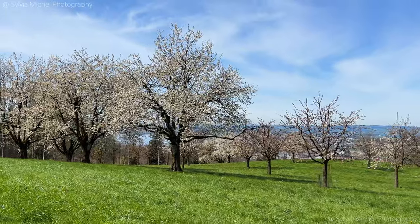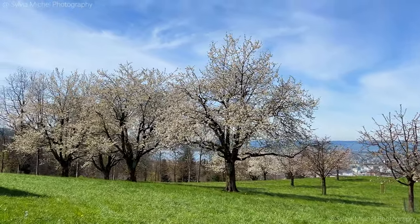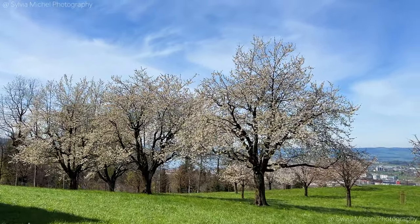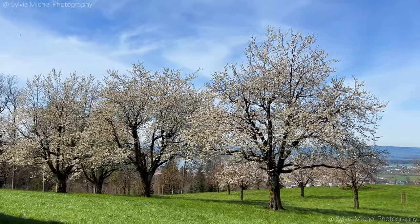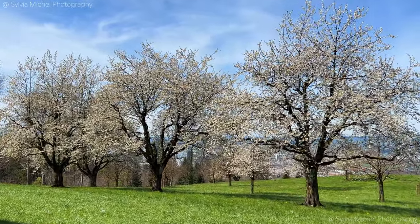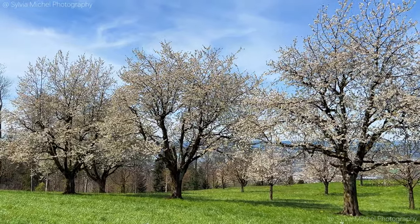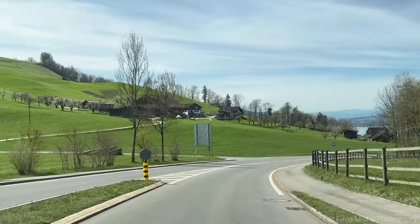So we finally found some of those famous Zuger cherry trees. Yeah, they look good. Huh? This place is very nice on sunsets, I promise. Very nice. Yeah, they survived, huh? They survived. That wasn't so bad, huh?